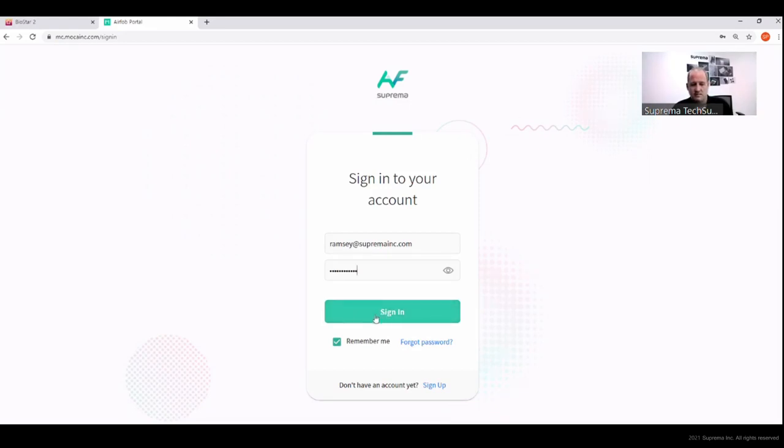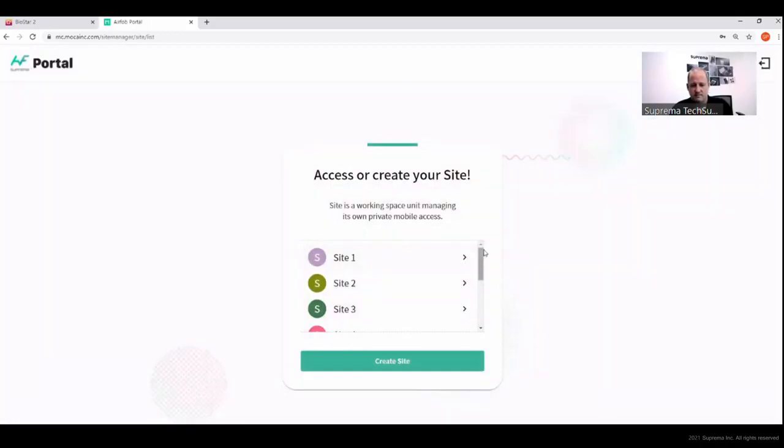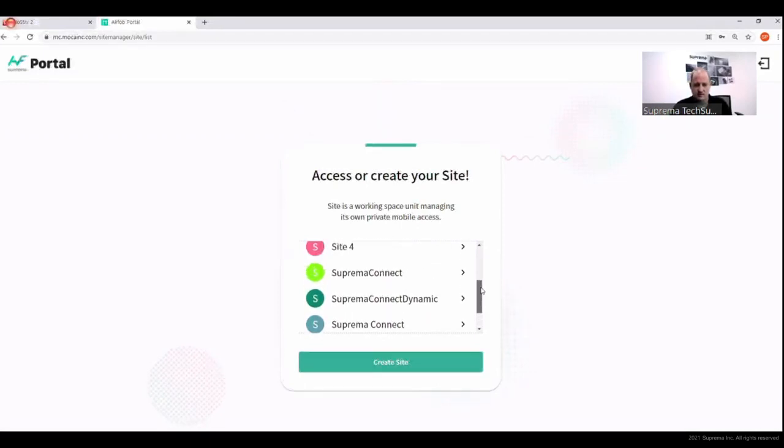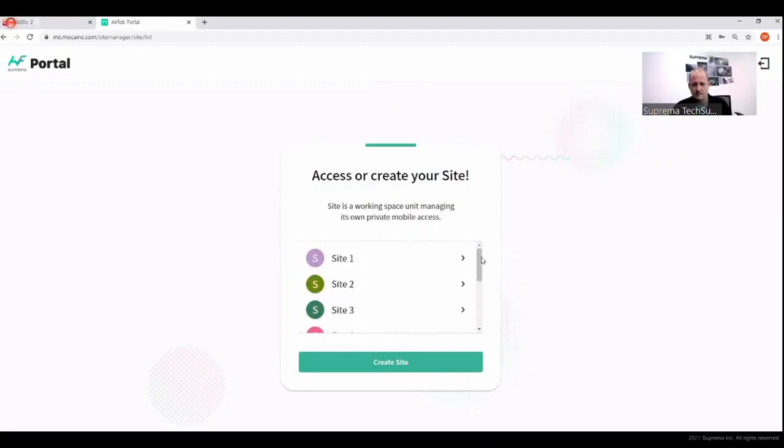And anytime during this, guys, just raise your hand or speak up and tell me if you're having trouble following along. And once you get in, you're going to see this screen for accessing your sites. And as you can see, I already have quite a few myself. But I'm going to create a whole new one here.